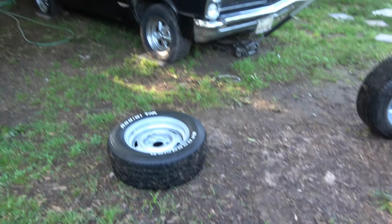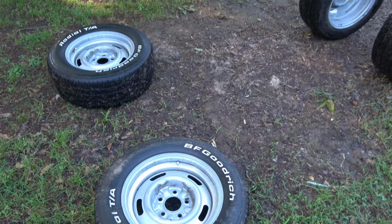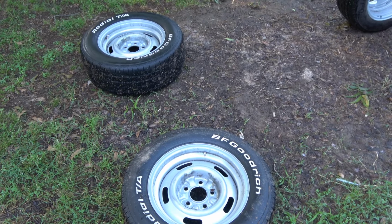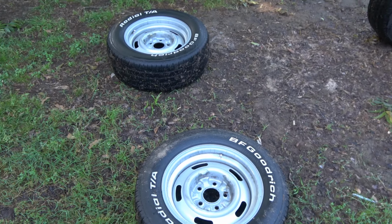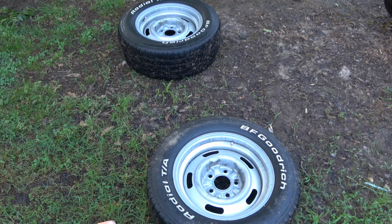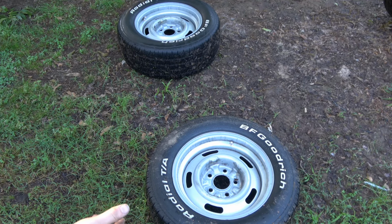But, you know, you can see here, there's two more, 7s and 8s. Two of them are factory originals and the 8s are not. They're repop Kregers, but no big deal. There's a ton of tread left on them. No dry rotting, no cracking.